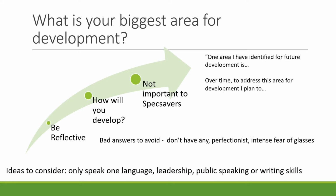Then let's look at some things that you might want to consider. So if you only speak one language, that's something you can talk about as being a weakness in the area for development, and then you can talk about your plans of how you hope to learn another language in future. If you're applying at a junior level, you're not going to be in leadership, you're not going to be managing anyone, you're not going to be in charge of the business, but you may have ambitions to take on extra responsibilities. So you can say you're looking to develop your leadership because you've not been line managing or in charge of people before, which doesn't matter because you're applying for a role that doesn't involve that.